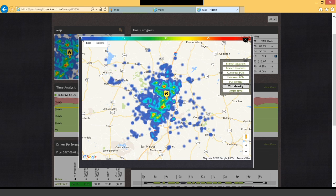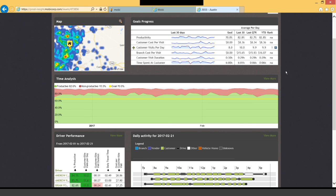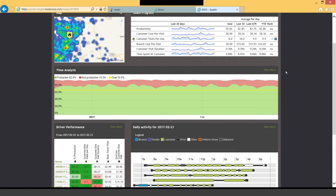Okay, so that's the heat map tool. And again, I'm a branch manager. You'll notice the goals progress is the same. The difference is that I'm looking at my own data, the people that I'm responsible for, that branch or set of branches that I'm responsible for, not the whole company. So that's how I'm performing over a 30-day snapshot and over last quarter and year to date. And my productivity is related to my folks.